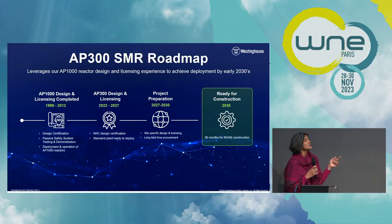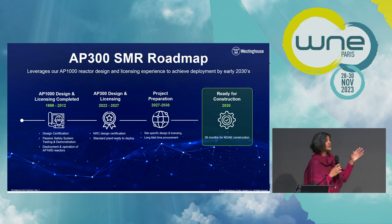So we intend to file for our design certification with the US NRC in 2025. They have estimated a 20-month review cycle, so we'll be generous and add on 4 months and say that's a 2-year review cycle. It puts us at 2027. And then we need 3 years for project preparation, for procuring long lead items, for site-specific design and site-specific licensing. And so we'll be ready for first nuclear concrete in 2030. And then we estimate first-of-a-kind construction might take longer than 36 months, but nth-of-a-kind construction will take about 36 months.